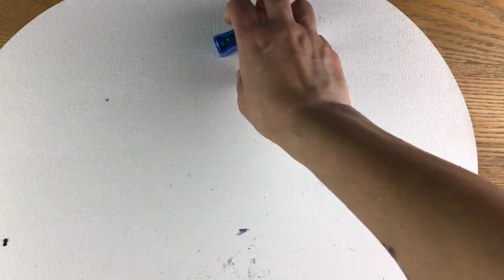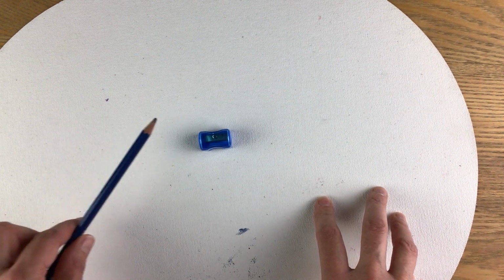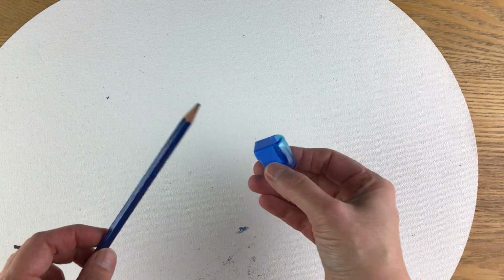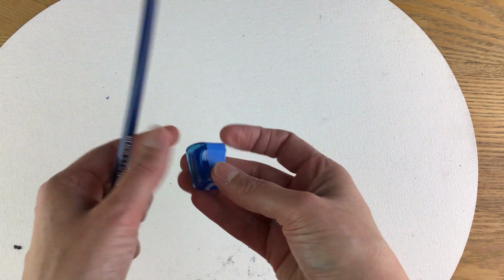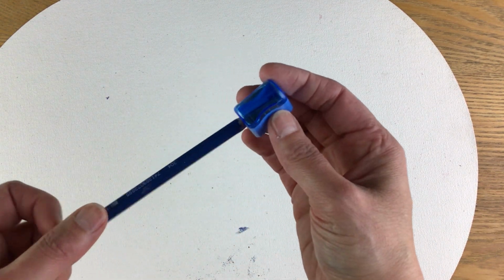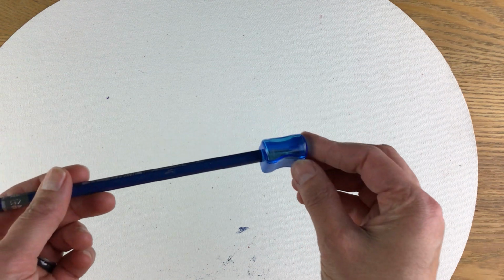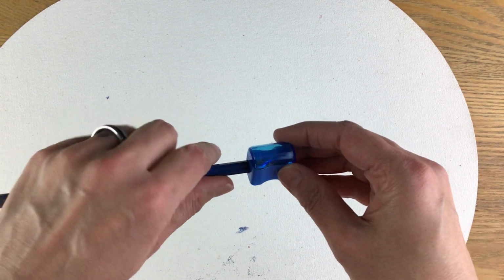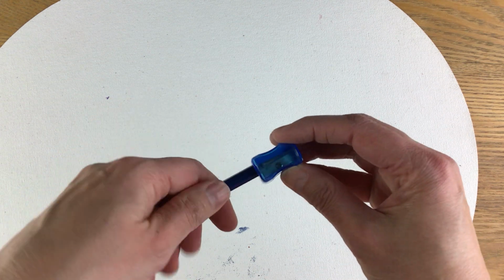So I said I was going to teach you a cool trick about using your pencil sharpener. The colored pencils that you have in your bag come pre-sharpened, but eventually you're going to need to sharpen your pencil again. And here I have a pencil that needs some love. So traditionally we put our pencil in the pencil sharpener, not a big deal. We've all done this before. And then we think about turning the pencil.